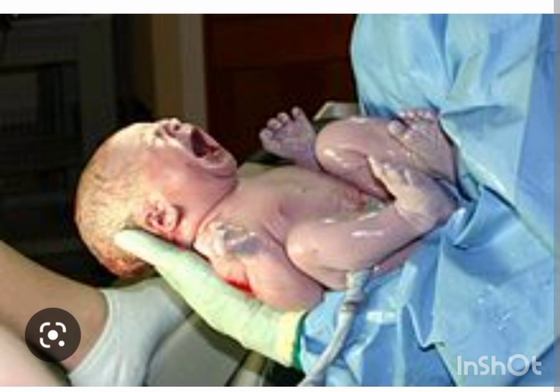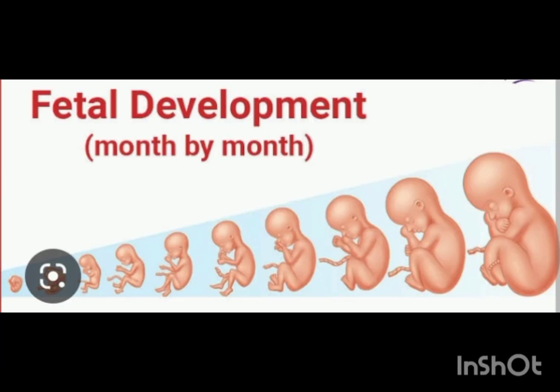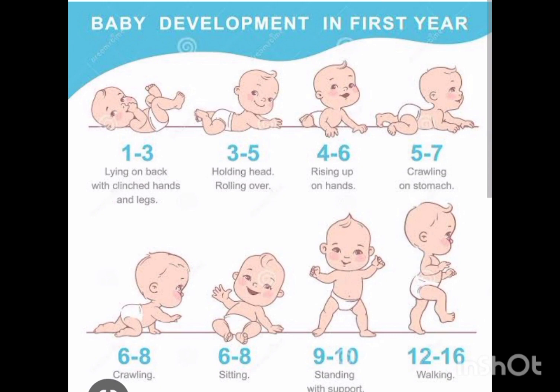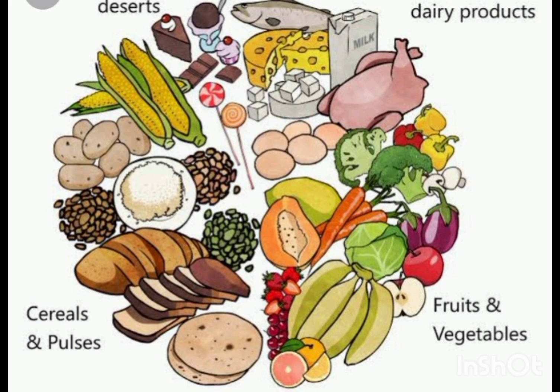So actually, the fetus, that means when the baby is inside the mother's womb, we can see that the growth of the baby is very fast. Even after coming out of the mother's womb, the baby's growth will be very rapid. During this phase, babies require excessive nutrition, specific nutrition for their growth and development.